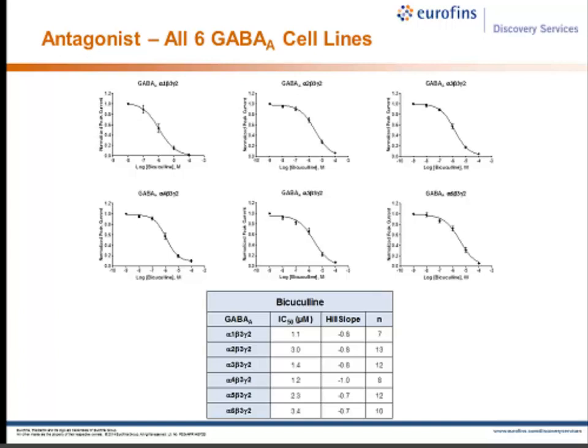So here's the antagonist data for all 6 GABAA cell lines, and these data clearly demonstrate the ability to block the GABA current from all 6 of these cell lines in a dose-dependent manner with bicuculline. And again, at the top, you see the curve fit for all 6 GABA receptor cell lines, and at the bottom, you see the corresponding data table with calculated IC50 values.